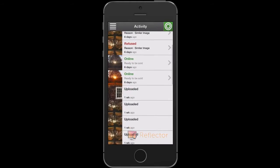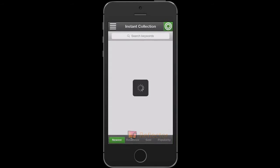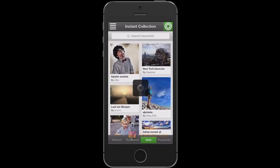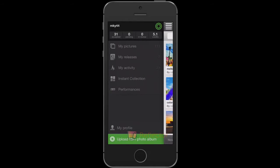Then you have the collection, so all the photos that are available by people. And then it shows you, just like on the other apps, as you'll see, relevance, which ones are sold, so you can see what's trending, and the popularity. In order to get really good sales, you have to think about what people want and search what's trending, but what I like to do is to stick with the seasons and themes.